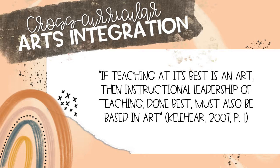If teaching at its best is an art, then instructional leadership of teaching done best must also be based in art.